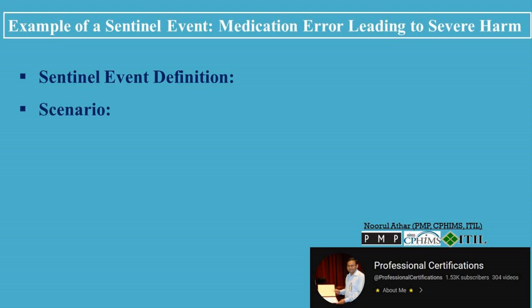Scenario: a 65-year-old male patient, Mr. Smith, is admitted to the hospital for a routine knee replacement surgery. He has a history of hypertension and is on medication to control his blood pressure.